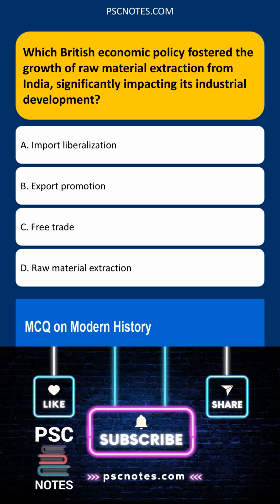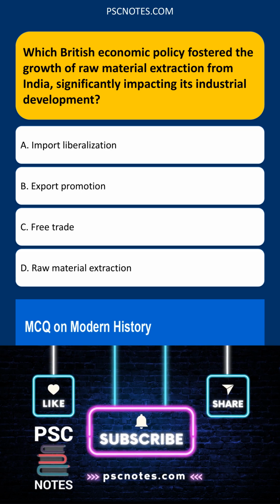The third suggests a lack of tariffs and duties, which, while practiced to some degree, doesn't fully encapsulate the active and forceful extraction of resources that defined British economic policy in India.